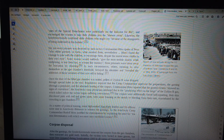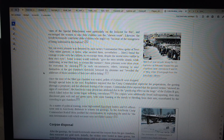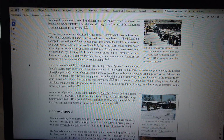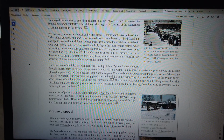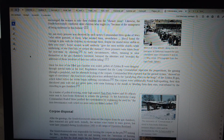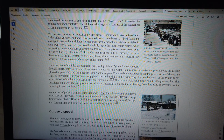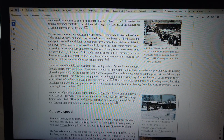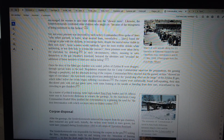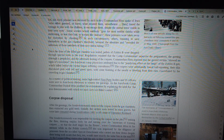55. Yet, not every prisoner was deceived by such tactics. Commandant Höss spoke of Jews who either guessed, or knew, what awaited them. Nevertheless, they found the courage to joke with the children, to encourage them, despite the mortal terror visible in their own eyes. Some women would suddenly give the most terrible shrieks while undressing, or tear their hair, or scream like maniacs. These prisoners were taken away for execution by shooting.